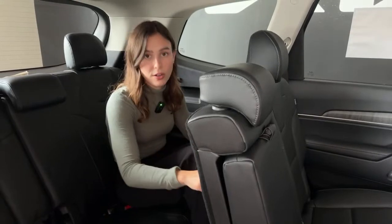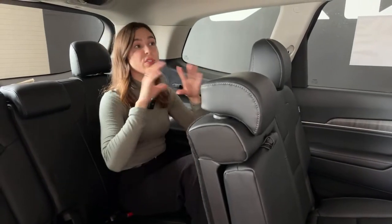I will say I love the fact that we have roof air vents back here too, so third row gets them too. We're not seeing that a lot nowadays. And you have USB-Cs and cup holders back here too. So USB-C, 2 cup holders, cup holder, USB-C, and also seatbelt clips if this section is not in use, which is fantastic to see. Another thing I want to note is that the second and third row all have lower latch anchors and rear car seat tethers. So you can put a car seat pretty much anywhere in this vehicle, which is really cool to see.